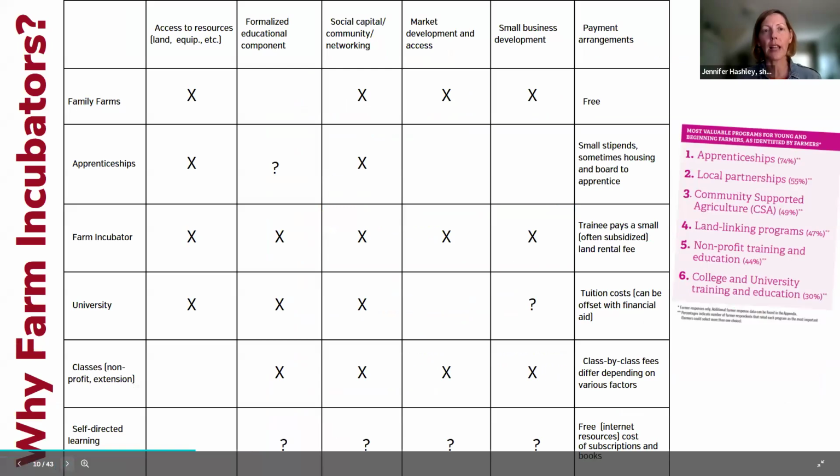This is just a chart you can look at later, trying to weigh what are some of the different components of each of these different ways farmers can get access to training, information, and resources through all these different modalities. And really, oftentimes a farm incubator can check the box across, having access to resources, education, networking, market development, business development, and usually for a fee that is somewhat affordable, depending on how the program is structured.